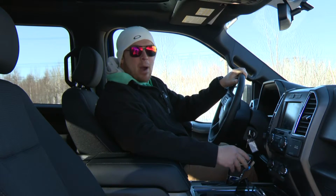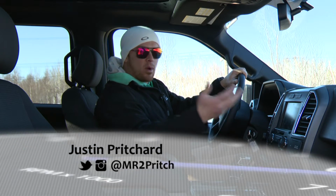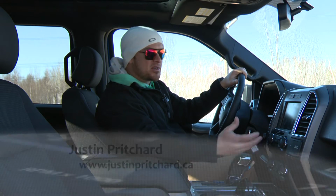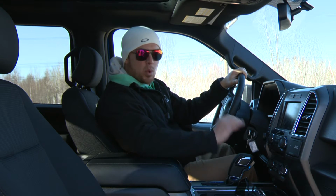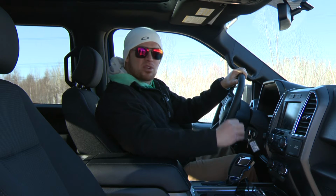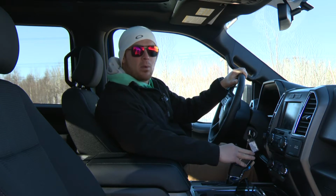And those are just the power plants available in the F-150 right now. You can rest assured Ford's probably working on a couple of other ones too. So why all of these different engine options? Well, fairly simple. Shoppers want choice, and lots of it. And today's shopper is smarter than ever, and they want more choices in engines that aren't making them pay for capability at the pumps that they don't need.